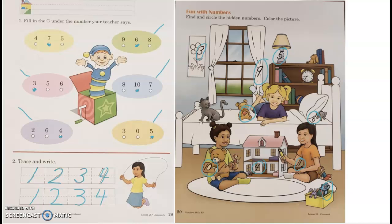Good. All right, guys. There may be some more. See if you can find them. And then color your picture.